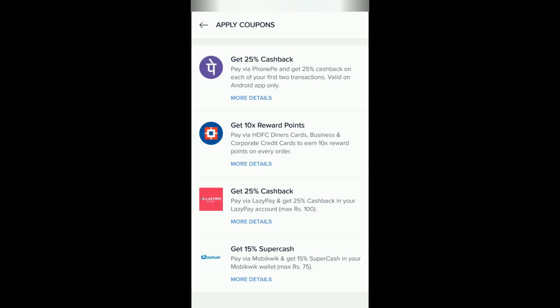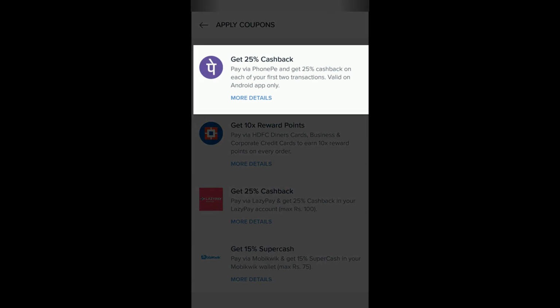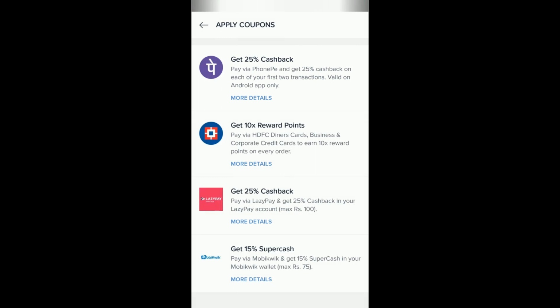So if you are doing a purchase or food item booking on Swiggy, then while paying the amount or doing the transaction through PhonePe, you will be getting 25% cashback. That is, you can see here, pay via PhonePe and get 25% cashback on each of your first transactions.